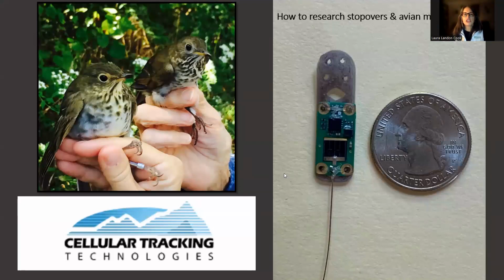But the other issue was the weight of the transmitters. At the time, in 2020, there were transmitters that could go on small birds like thrushes, but they were all battery operated, which meant they might only last 8 or maybe 10 weeks. Then the bird is carrying that transmitter for the rest of its life, and you're not receiving any information from it.